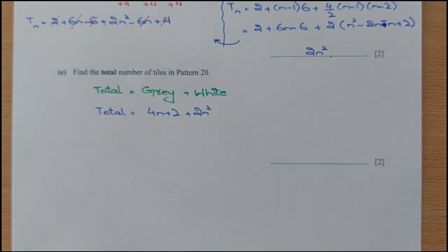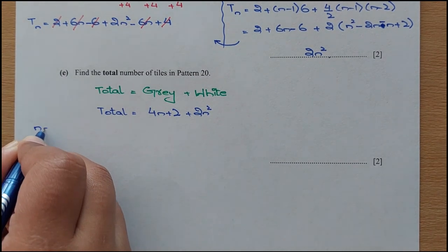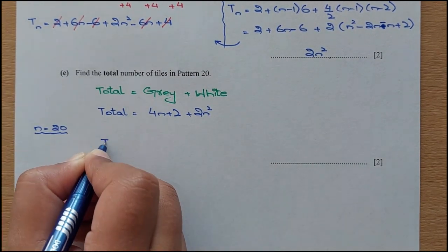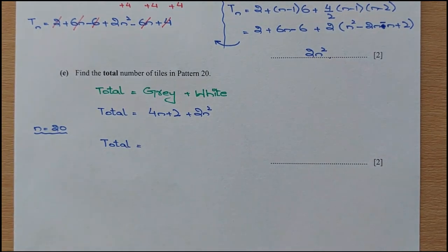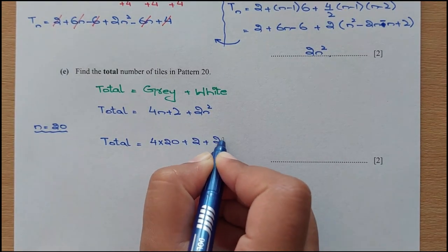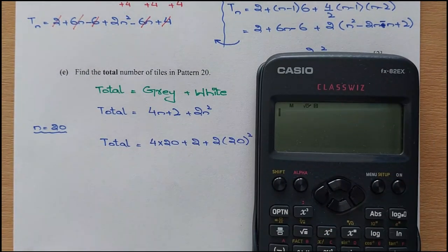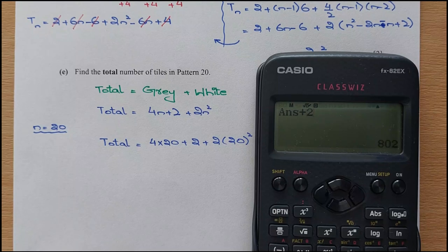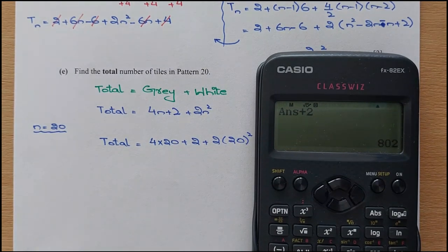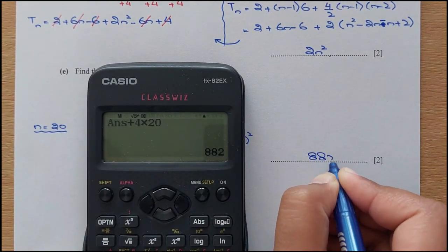Now the question is find the total number of tiles in pattern 20. When the pattern is 20, it means when the n value is 20, right? So we need to put n equals 20 and find the total number of tiles. So 4 times 20 plus 2 plus 2 times 20 square. So let me simplify. First we have 20 square, multiplied by 2, that is 800, and add 2, and then add 4 times 20, that is 882. So the total number of tiles for pattern 20 is 882.